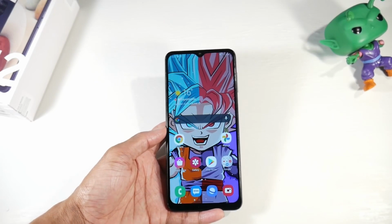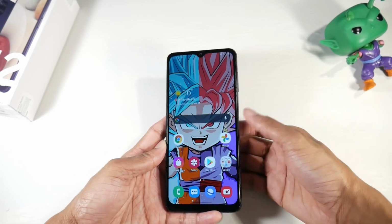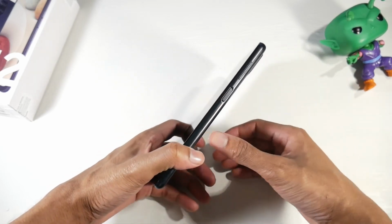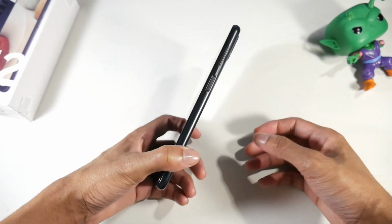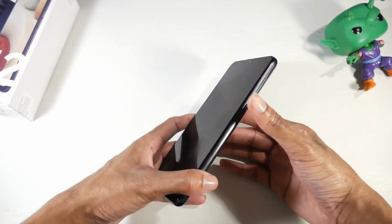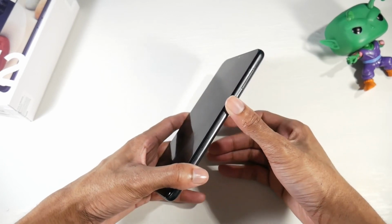You do have a decent sounding speaker. Also, the headphone jack is still here, and you do have NFC for your mobile payments as well. It is market dependent though, so do note that. You do have a fingerprint scanner side mounted as well, and the cameras on the A12 are actually pretty decent. Not anything that's going to be mind-blowing, it's just decent.